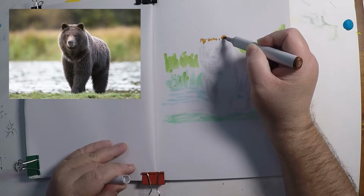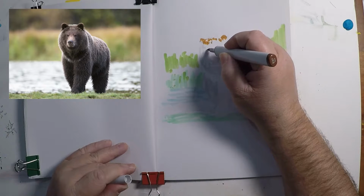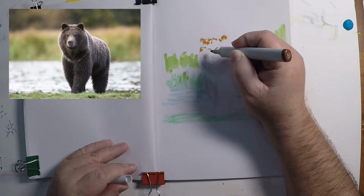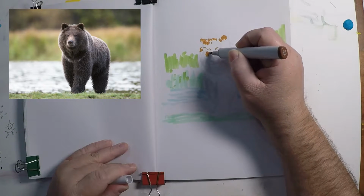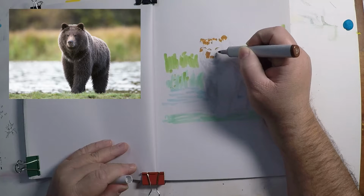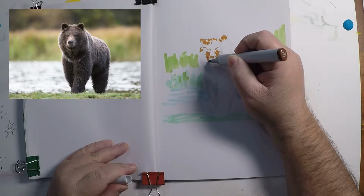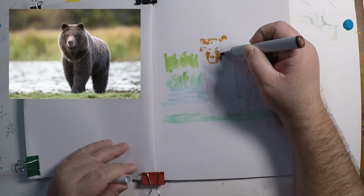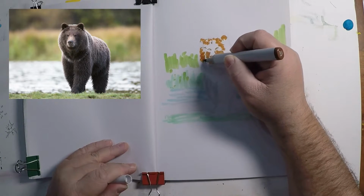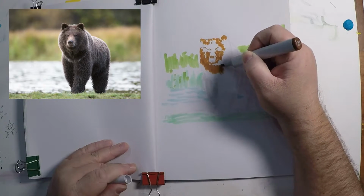And I'm thinking about the texture of the fur, so that we can get a decent looking little fuzzball here. Get this nose in here. Now, if this is the only brown you had, this would be perfectly fine to kind of stick with these tones. We'll work in some darks with the.